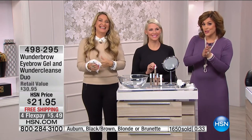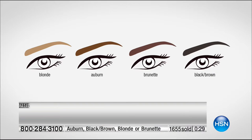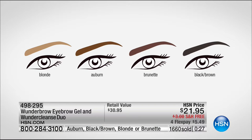We've got all the colors available in stock right now. Always, Angie, would you say that the brunette and the dark are always the first to go? Yeah, you know what? Surprisingly, the auburn is also very, very popular. I'm wearing the blonde. Kimberly is wearing the blonde. I wear the brunette. You wear the brunette.